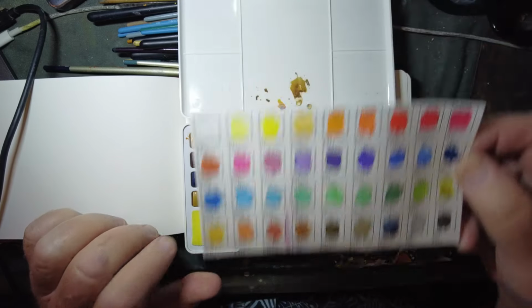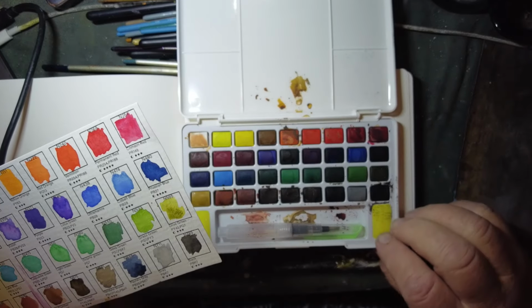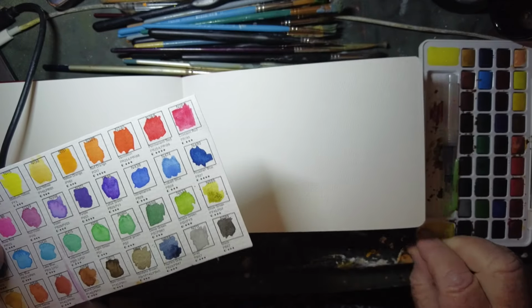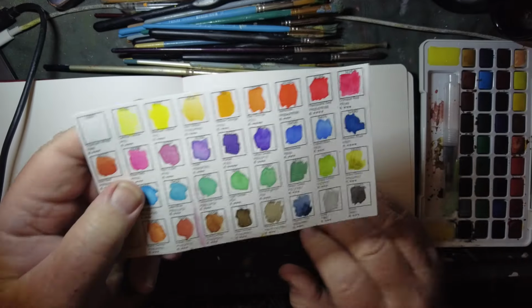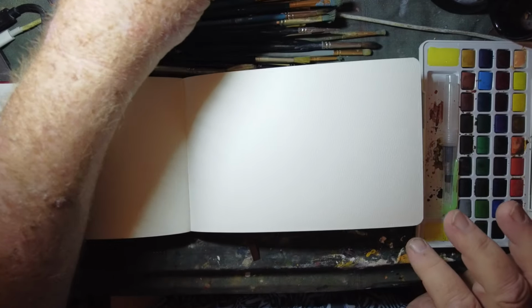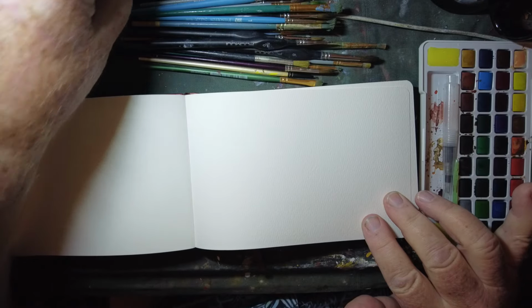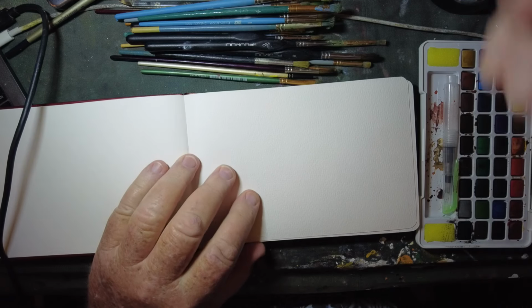But anyway, let's do this painting today using the watercolor journal and the Woomer watercolors. They're called pan watercolors. When they're dried in a pan like that, they're called pans. Now, I'm not telling you that I'm not going to use gouache today, because I might use gouache. I don't really know for sure.